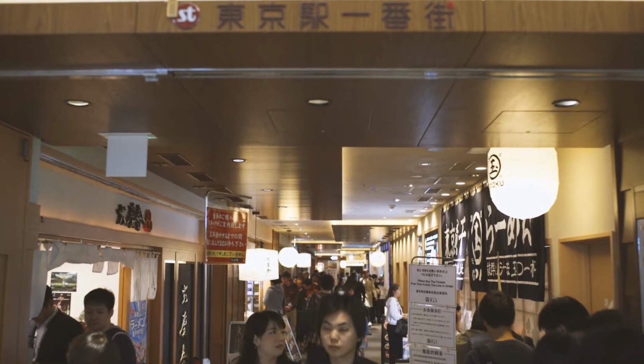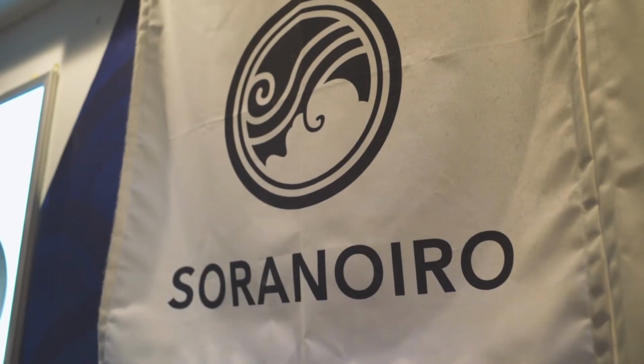So first on our itinerary was Tokyo. We thought that the safest bet would be to go to Tokyo Station's Ramen Street, which is a little part of this underground bit of the huge train station in Tokyo, where there's a lot of food going on, but there's this specific part of it that's just ramen shops. And the one we chose was called SORA no Iro, which is a vegan ramen shop.